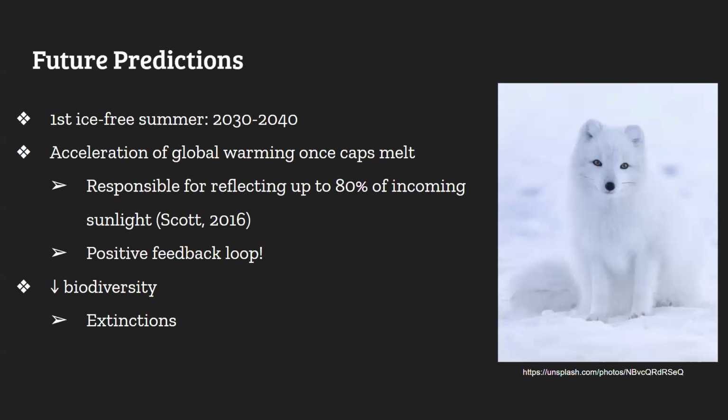So future predictions are that our first ice-free summer will be in 10 to 20 years. The acceleration of global warming will greatly increase because there's a positive feedback loop because of albedo. The polar ice caps are responsible for reflecting up to 80% of incoming sunlight, and when they melt, the ocean is dark colored, so it will absorb heat. There'll also be decreased biodiversity and extinctions from habitat loss.